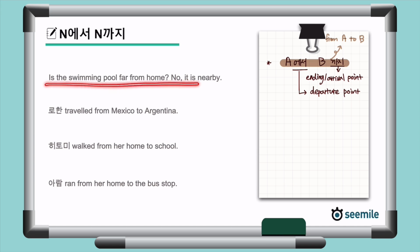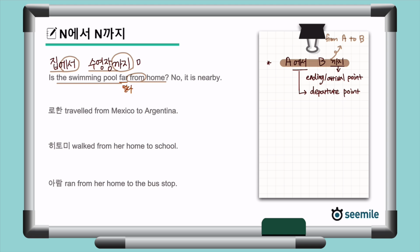It is asking if the swimming pool is far from home, so 집에서 수영장까지. And to be far is 멀다. 집에서 수영장까지 멀어요? Well, it isn't far, so the answer would be 아니요, 가까워요. To be near is 가깝다, and since it is an irregular word where the ㅂ irregular phenomenon occurs, it is therefore conjugated as 가까워요.